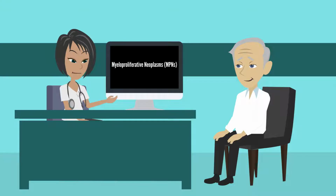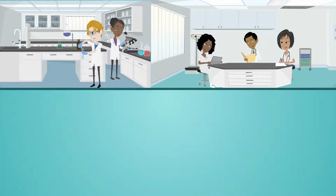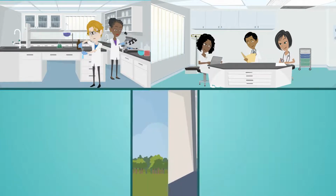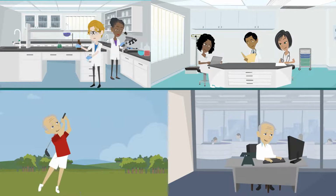That's right, Brian. When considering treatment, it's important to weigh all of your options. While your healthcare team is the expert when it comes to the clinical side of your disease, you, as the patient, are the expert on how treatment will impact you and your lifestyle.